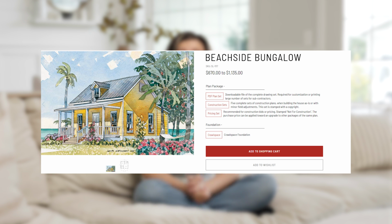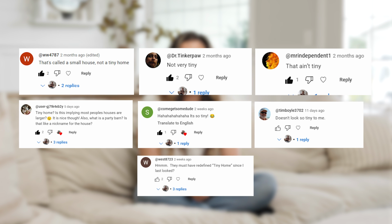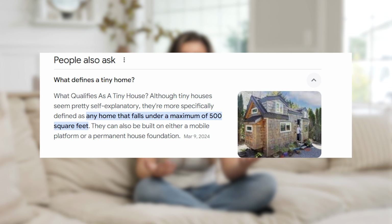I have had quite a few comments, basically the majority of the comments are, this is not a tiny home. This is a tiny home. It is under 500 square feet. That is the definition of a tiny home. And it is in no means trying to say that we think it is tiny. It is just that. That is the definition of a tiny home.